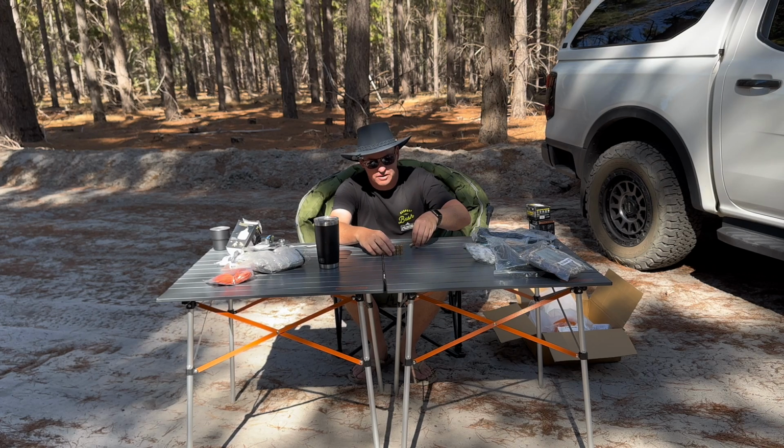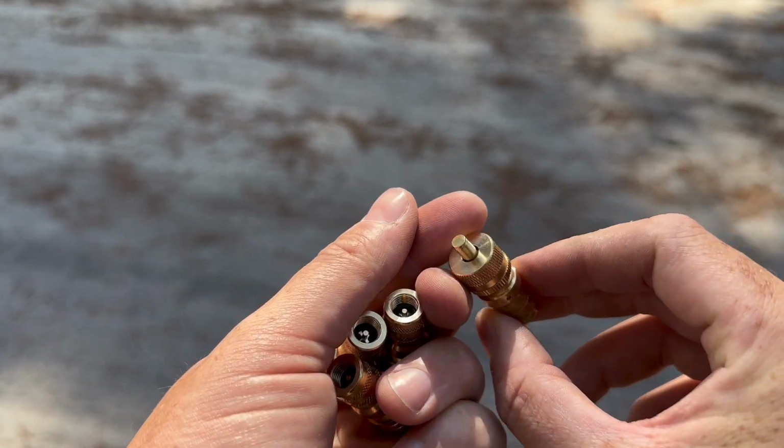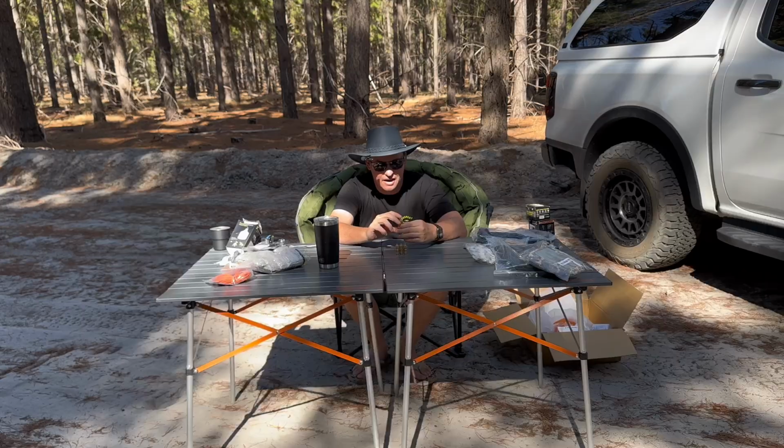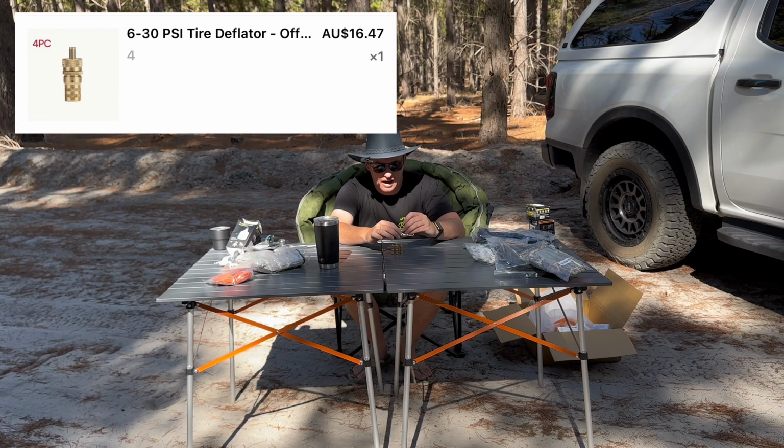So tire deflators. These little bad boys are tire deflators. Now, I've already opened the box and actually tested these, and they do actually work. So the quality's there, right? They're made from brass. They've got a little valve in there. You can adjust the air pressure that you want to go down to, and the valve stops when it reaches the desired pressure. But the quality's there, so I can't hate on the quality.